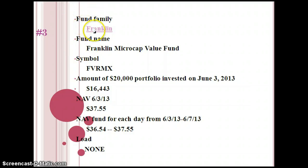For the next fund family, I have Franklin, and the fund name is Franklin Microcap Value Fund. Here is that symbol for this fund. And out of the $20,000 invested, this is the highest amount, and it is at $16,443 actually. And the NAV for June 3rd was $37.55, and the NAV for each day from when it started was $36.54, and this one actually went up to $37.55, and there is no load, which is awesome.